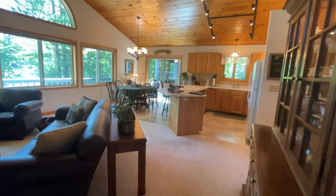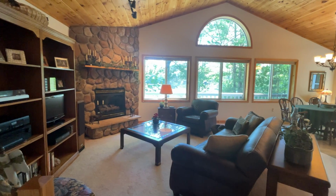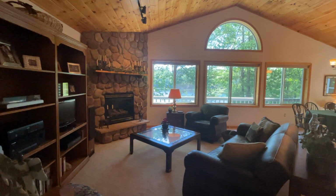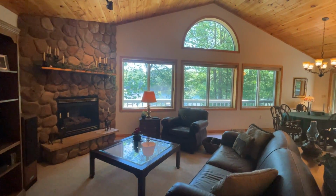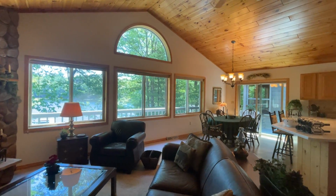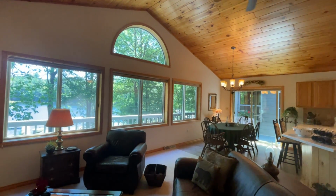Open concept. Living room. Gas log fireplace. Vaulted ceilings. Beautiful views.